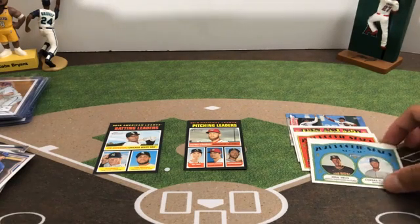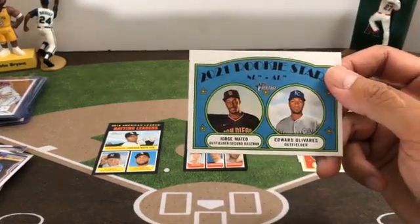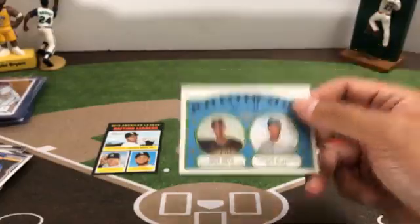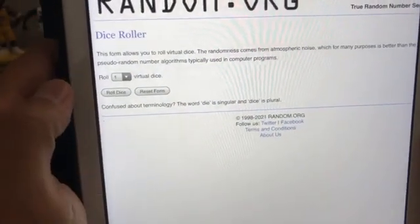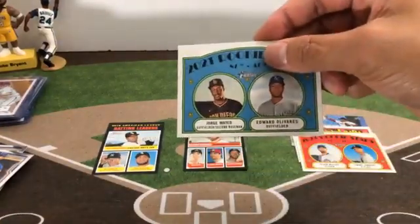All right, so we'll start off with the doubles here. So what we're gonna do is left side, we'll do odd number, and right side, even number. We'll roll it one time. So we're gonna do odd number for the Padres, even for the Royals. Roll one time here. That's odd number, I'm sorry, five, odd number. So that's gonna go to the Padres there.